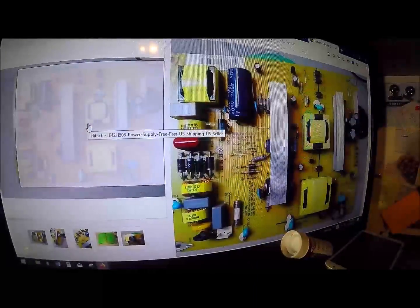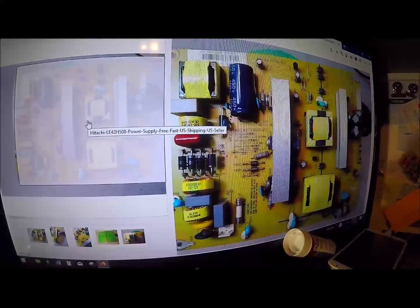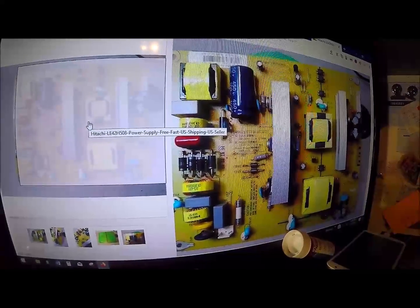So we did 40 bucks on the main board. We did $32 for the power supply. I still have the small parts for $24, and I still have the power cord for 10 bucks.